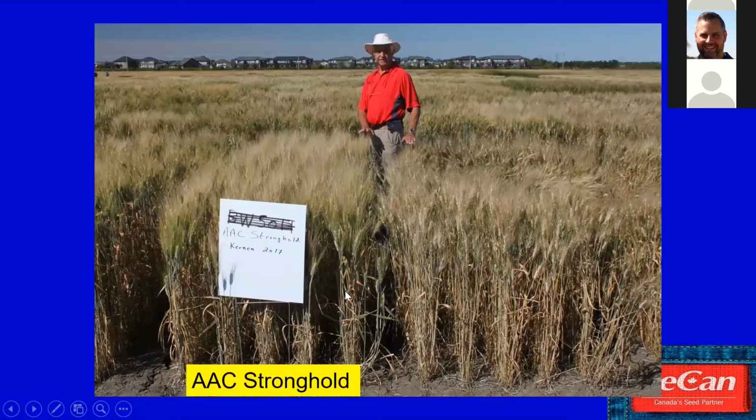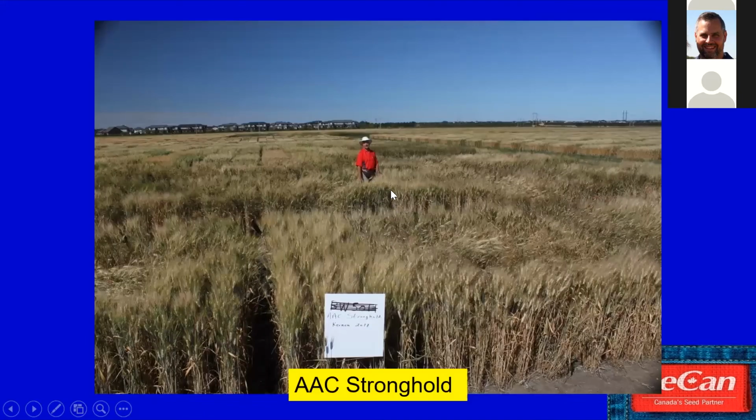Just going to mention one other variety. This one's been on the market a couple of years, but it's very unique because it is our strongest straw durum on the market. So this is AAC Stronghold in 2017. You can see the other durum around it is starting to lodge at the Kernan farm back in 2017. But it's very, very upright. And when we go back to the second rep, it's also very upright here with all the other durum starting to flop over.